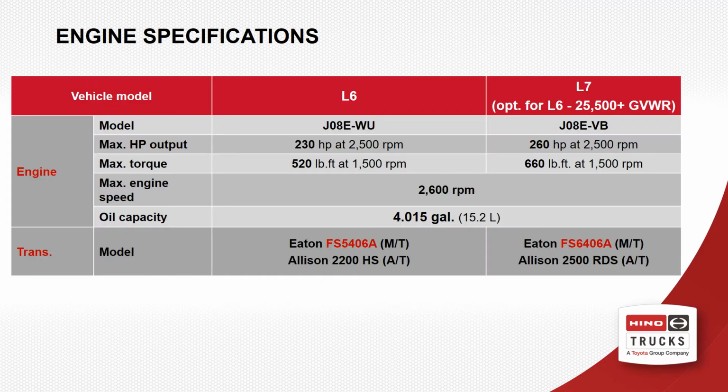A closer look at the engine specification shows that the L6 model is standard with a J08EWU engine, which produces 230 horsepower at 2,500 RPMs and 520 pound-feet of torque at 1,500 RPMs. The L6 is also available with the higher horsepower J08EVB engine, which is rated at 260 horsepower at 2,500 RPMs and 660 pound-feet of torque at 1,500 RPMs.